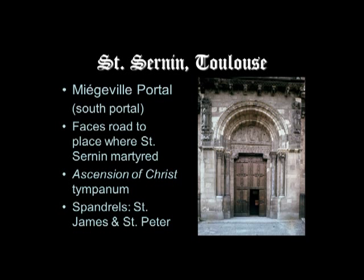Sernin. At the top, we see a tympanum, and that is the curving area above the doorway, a kind of lunette. And there is portrayed the Ascension of Christ. Now, I might mention that we usually just say the Ascension, just like we say the crucifixion or the nativity. Because we're talking about Christian art, it is assumed that you know that this is the Ascension of Christ, the crucifixion of Christ, the nativity of Christ. So here we have the Ascension.